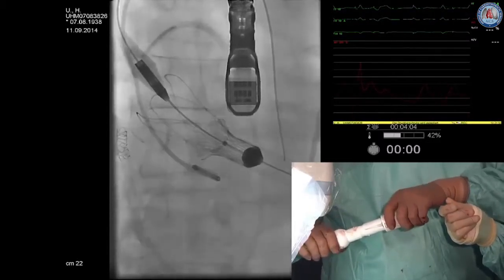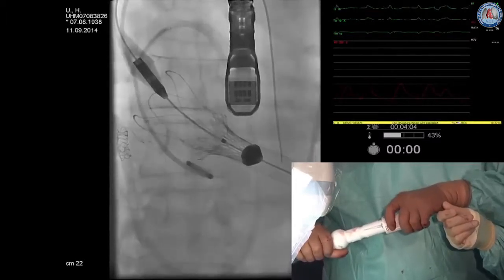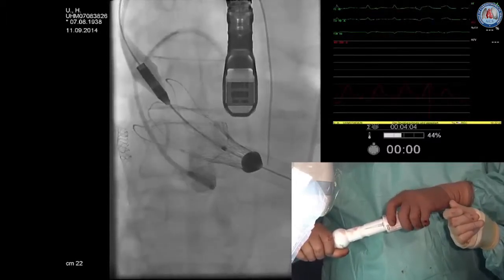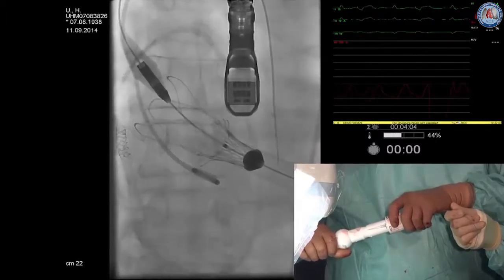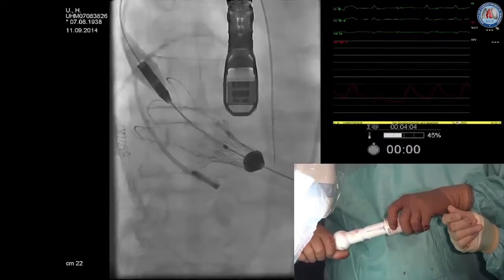Yeah, it's quite a tricky case, so it's nothing usual. More pacing. Pacing? 110? Yes. Okay. Yeah. Starting.